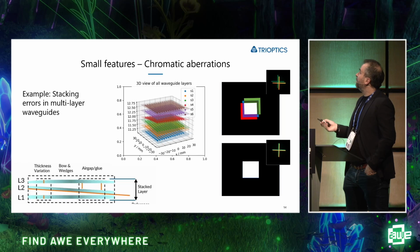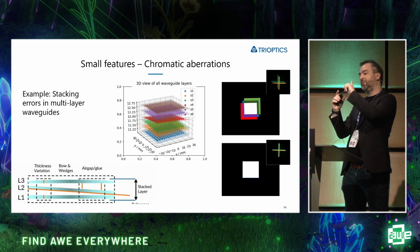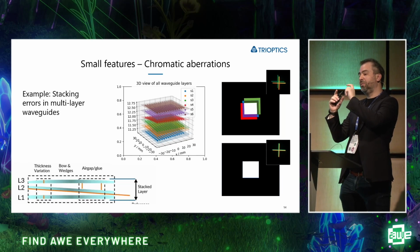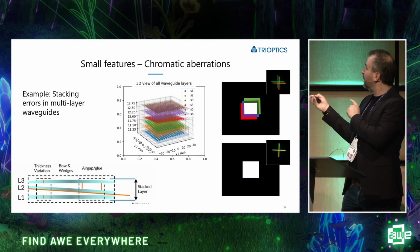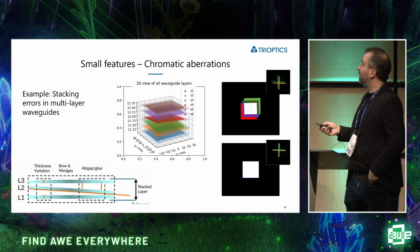And why is this important? If they are not aligned perfectly, it means that your different colors, like red, green, and blue, will have a different angle. So if you want to do a white pixel where you combine red, green, and blue, and they are not perfectly aligned to each other, like down here, you will get something like this. And this is due to misalignment of the waveguides.